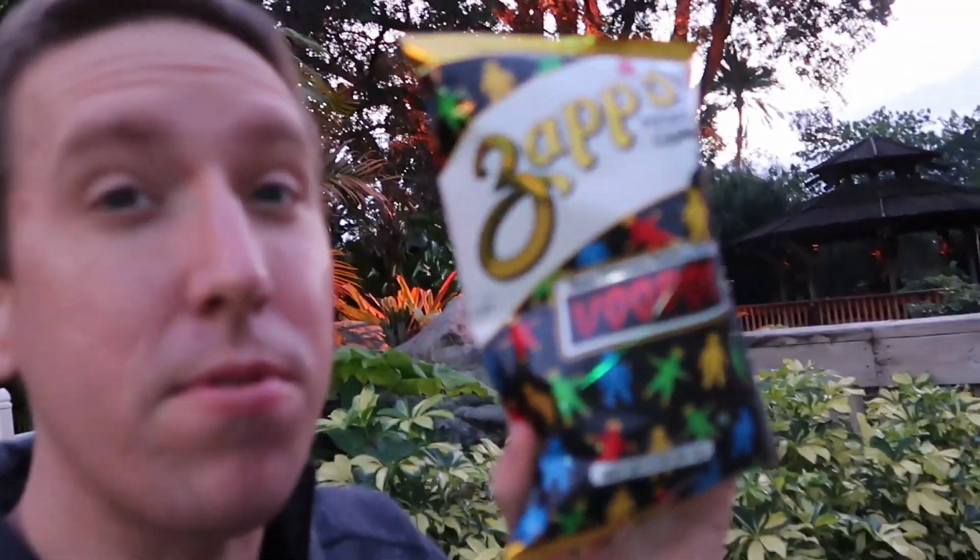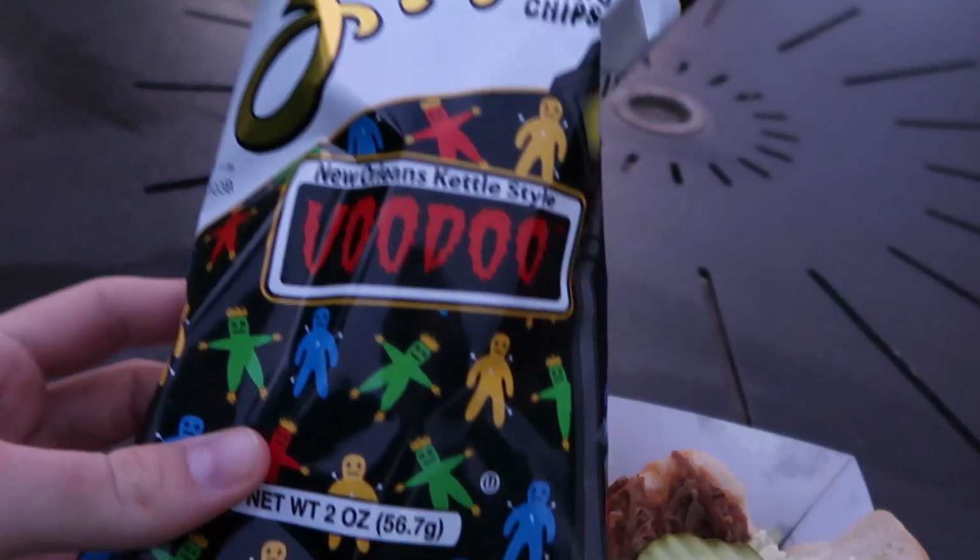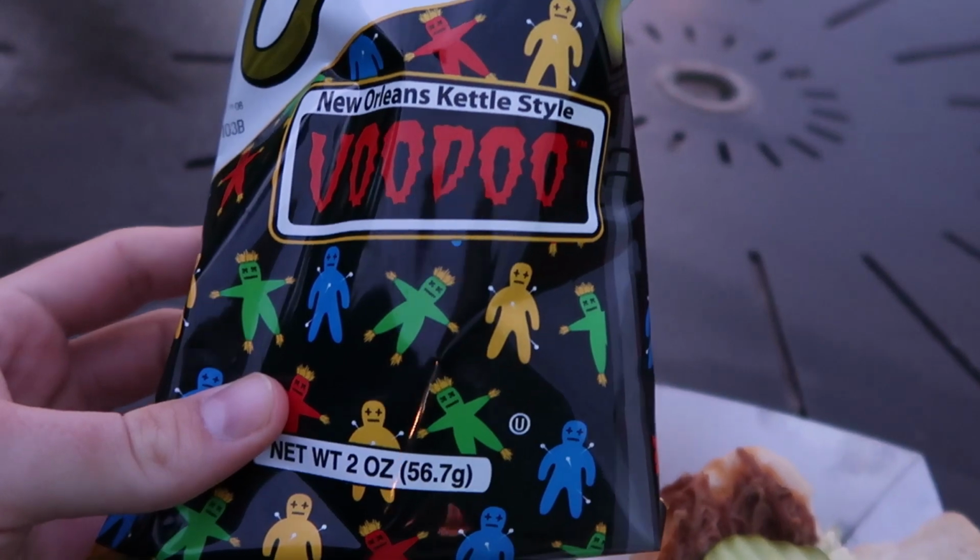Okay, so we got the pork po' boy, and it actually comes with these voodoo chips. So that's an added bonus. I thought it'd just be the pork po' boy. Let me show you what it looks like. So yeah, this is the pork po' boy. But it also comes with voodoo chips. Kettle style. Kind of cool looking.